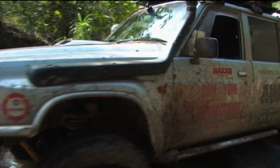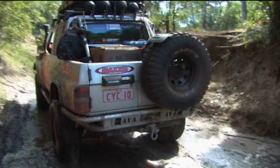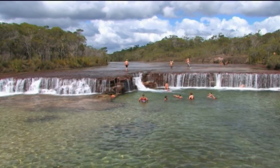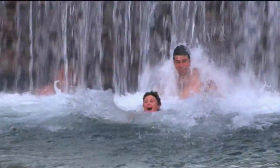Yeah, I'm going to park here and then get the others through. Everyone else was happy to come down the chicken run. Later on, a refreshing dip at Pripet Falls was most welcome.